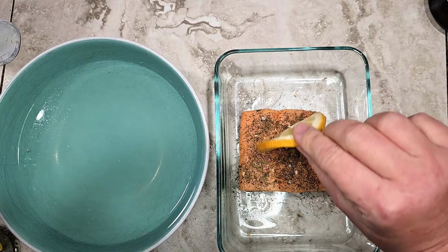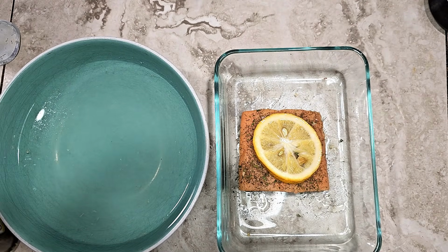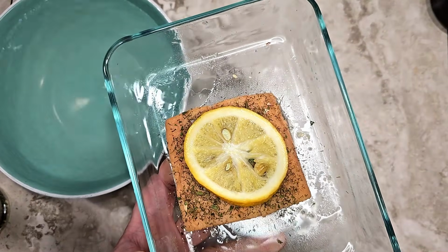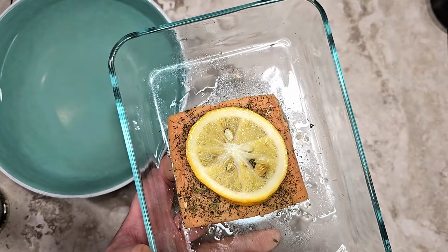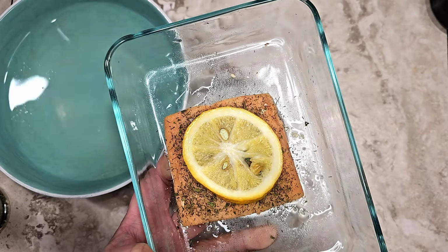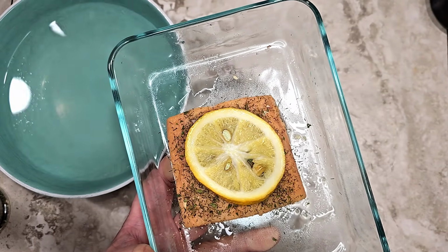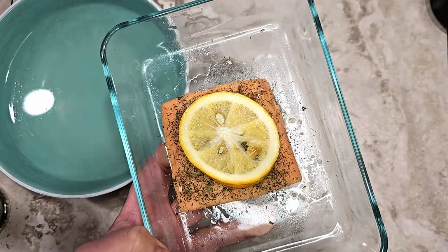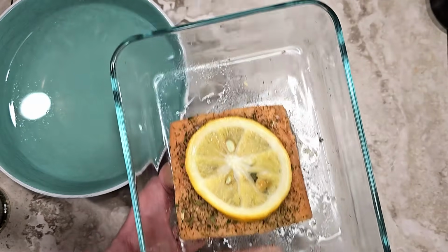And now I'm just going to go ahead and lay my lemon slice right back across the top of the salmon. And I'm going to bake this the way that I like to bake my salmon, which I read a long time ago. It said perfect salmon every time, and it never fails me. So I'm going to put it in the cold oven, set the oven to 400, and set a timer for 25 minutes. So I'll see you back here when it's done, and we'll see how this comes out.